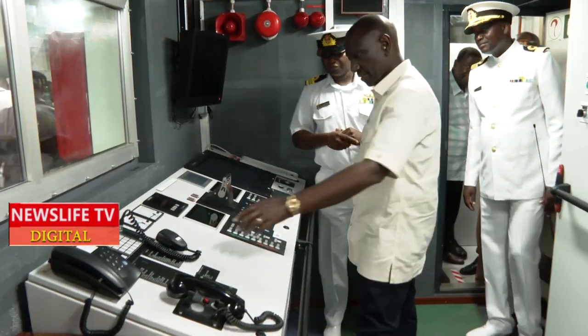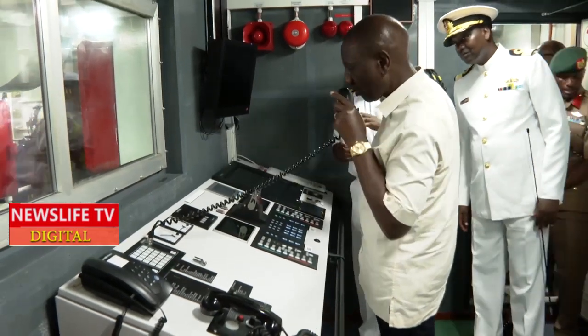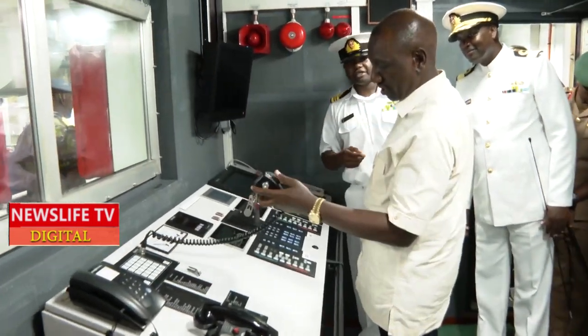Machinery is at engine room, and that is the intercom. Hello. They can be able to communicate.